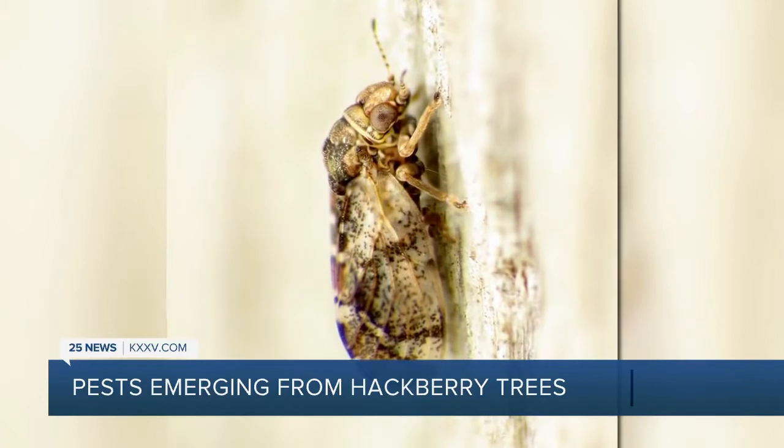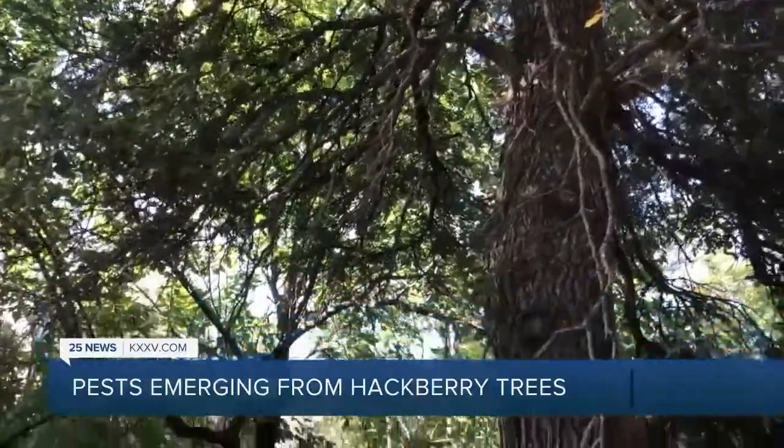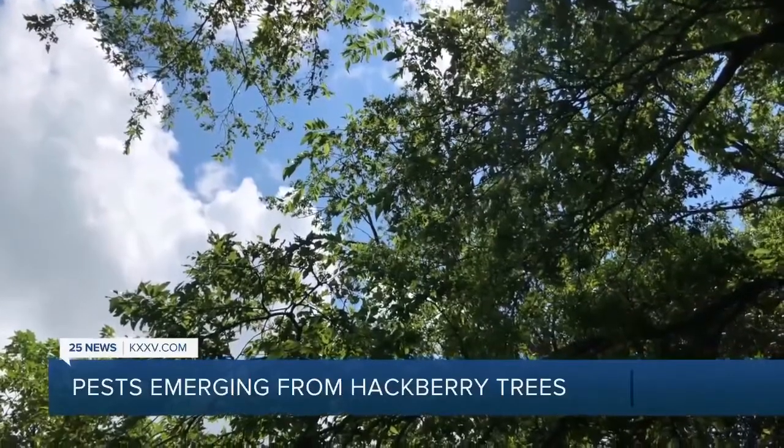Fortunately, you won't be hearing this when they're around. You won't be seeing them during the warm months either. That's when they stay tucked away inside hackberry trees. People mostly notice them in the fall when they become adults, and the adults start looking for places to overwinter and get away from the cold.